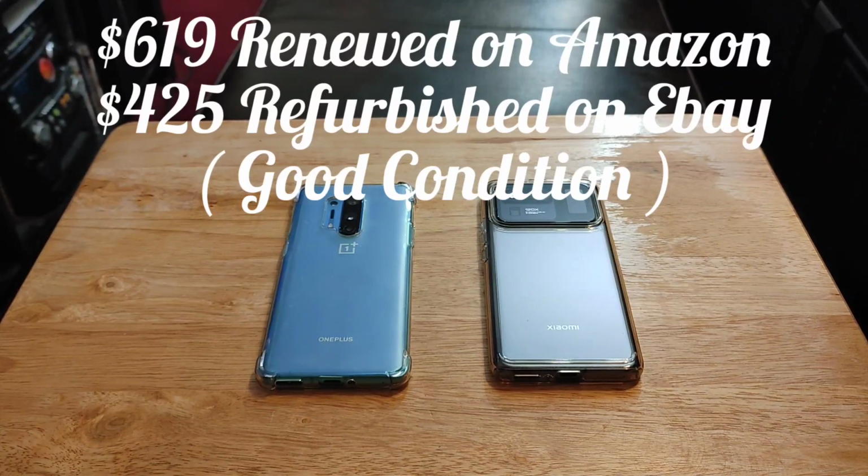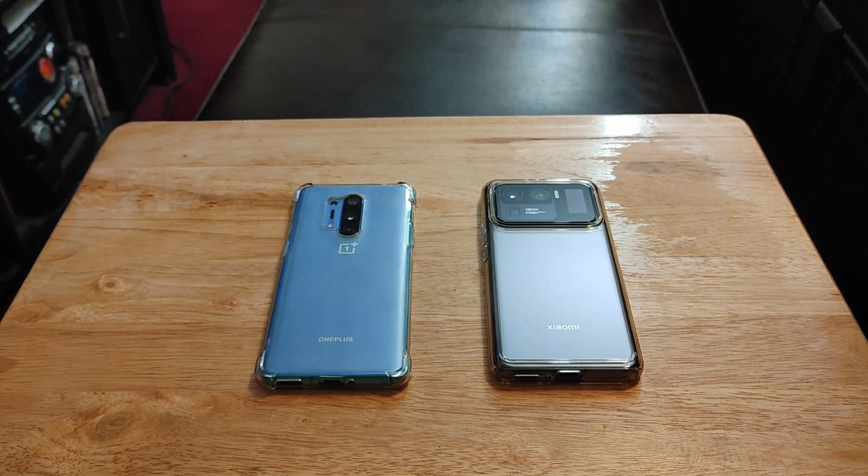But what I will say about Amazon's renewed program is that the phones they ship to you look literally like they're brand new and they perform like they're brand new. So their renewed program is excellent. And they give you 90 days to use the device. If you don't like it within those 90 days, if you return it before the 90 days is up, they'll give you a full refund. So you have 90 days to play with it to see if you like it, and then you go from there. So that's excellent. So $619 on Amazon for renewed.